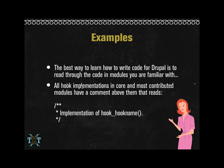Also remember that the contributed modules will implement hooks and provide their own hooks as well. What's a good one? Views. Views, for instance, provides hooks so that the flag module can provide its own way of delivering information about flag module specific stuff. If Views didn't have those hooks, other modules wouldn't be able to build on top of what Views already provides. Okay.